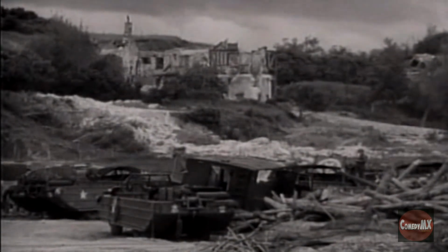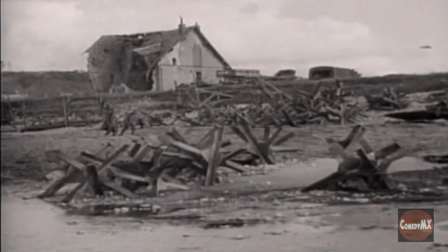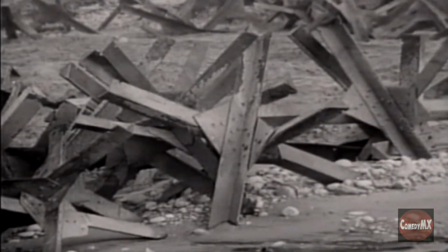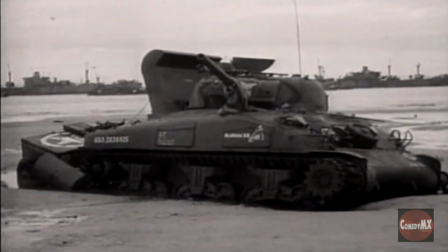June 9th, 1944. Allied troops in Normandy have moved inland. The work of the U.S. Navy and Coast Guard and the combined Allied Sea Forces has been done. Work not without a price in men and materiel.